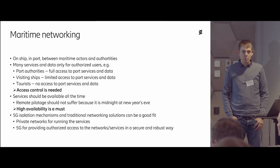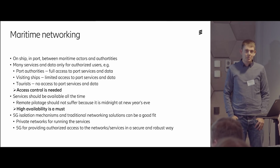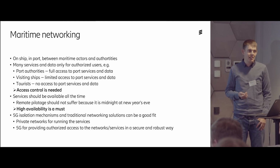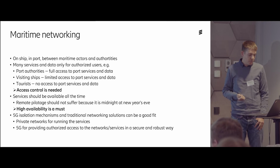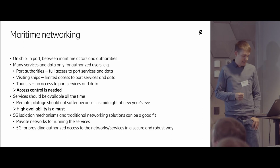The other thing that is very important is availability. People might have noticed that, for example, on New Year's Eve at 12 o'clock, it might be a bit challenging to make a phone call because the radio access is limited. It's a limited resource. You cannot put an unlimited amount of users and data on there. So this is of course an issue if you're relying on wireless access in maritime scenarios. You always want to have guaranteed performance. This means also that availability is a must. And it might seem like a bit of a challenge, especially if you're using public access.